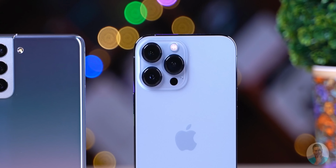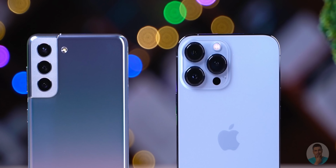So there you have it. The iPhone 13 Pro Max versus the Samsung Galaxy S21 Plus cameras compared.